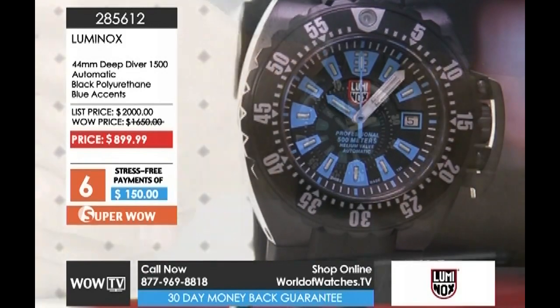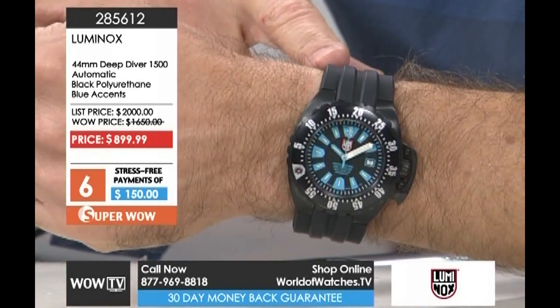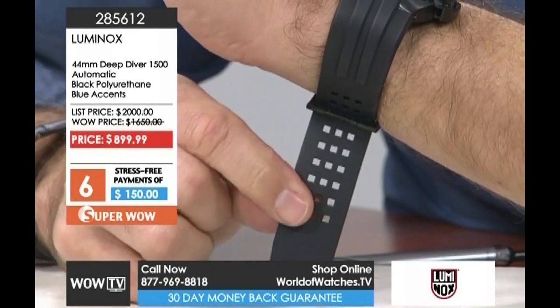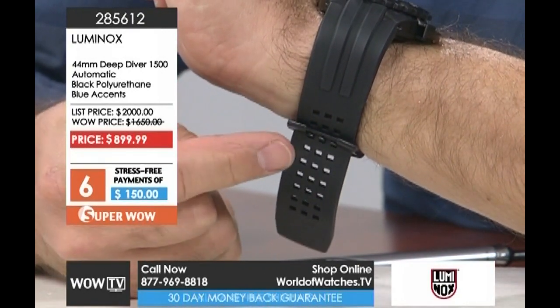Take a look at this watch, 44 millimeters on my wrist. It is a great fit. Now, whether you wear this just diving or if you wore it every day, it's going to be incredibly comfortable. Look at how much strap there is. And there's also easily cinching down to a much smaller wrist.